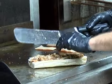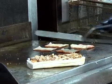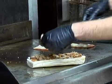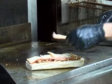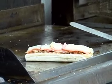And this is like a Miami thing, you know? So they have Swiss, they have ham, they have roasted pork. Hey, Cuban sandwich. So nice. So that's there. Now we put our homemade pickles.